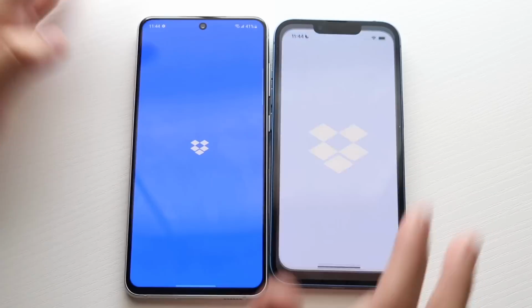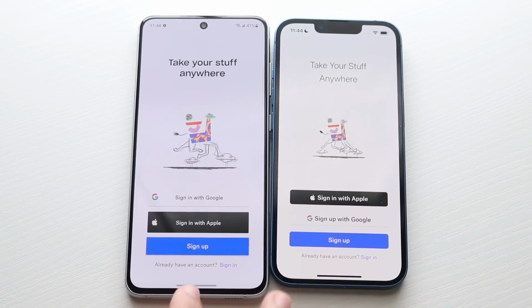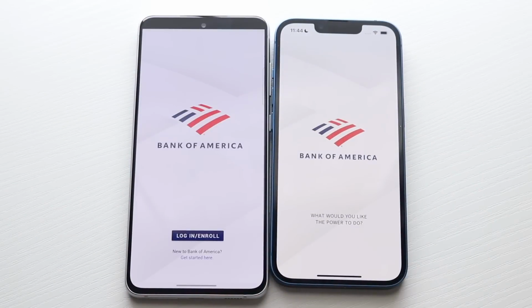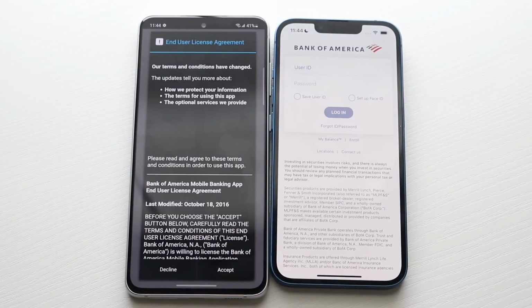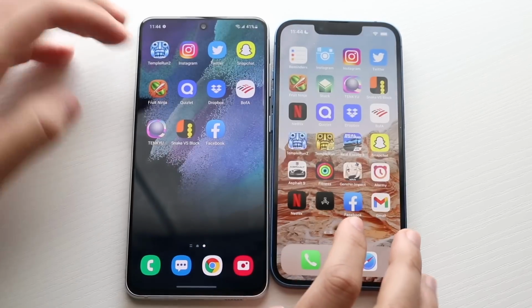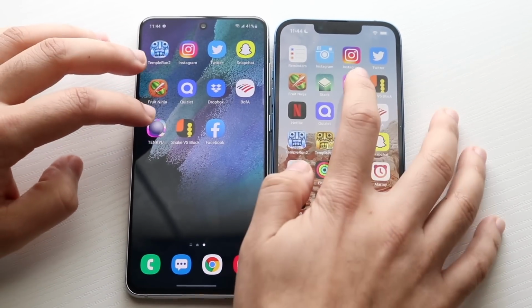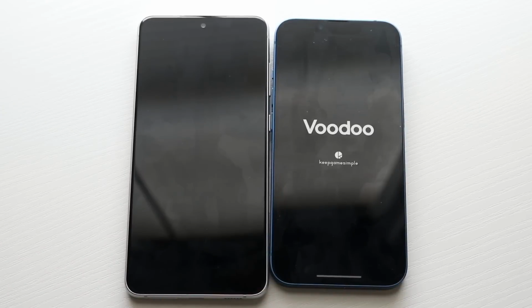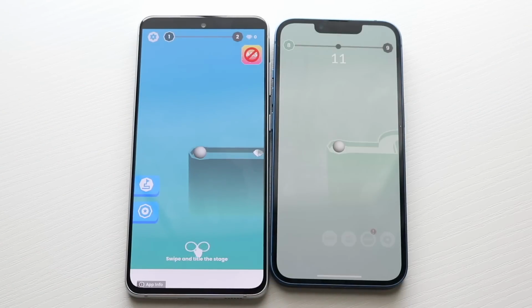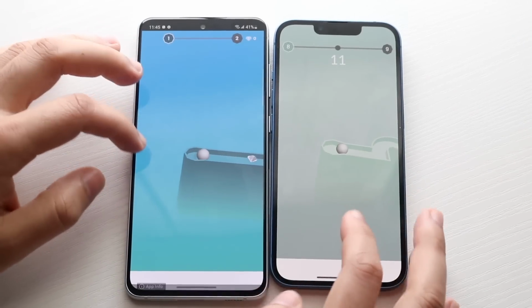Dropbox, 3, 2, 1. iPhone 13 again is faster. Hopping out of this one, Bofa, 3, 2, 1. I think the Galaxy S21 FE was faster there, but it seems like they were on two different applications. I don't really know what's going on there either. Let's go and get into Thank You, 3, 2, 1. And the S21 FE was very fast there. The iPhone 13 was a little bit slower.